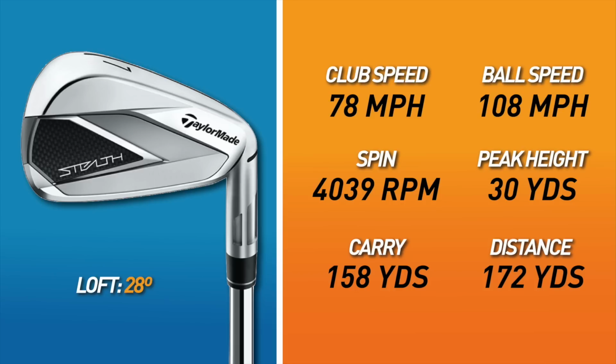The spin a little lower than I'd like to see, and I saw this out on course, 4,039 RPMs on course, especially when you get into the 6, 5, 4 irons. I was getting just a little bit more rollout and having trouble holding a couple of the greens out there.